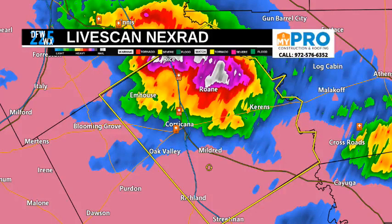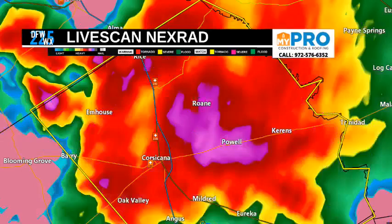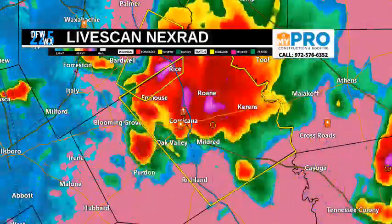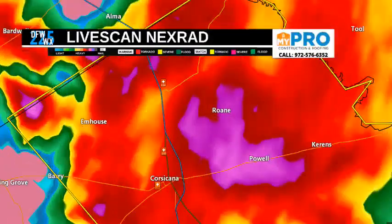But over the last hour, there's been almost 4 inches of rain near the community of Rice and the community of Rowan. So in addition to the severe weather risk, we're also seeing this potential flash flooding risk with side roads and low-lying areas. So almost 4 inches in the last hour is quite a bit of rainfall. Notice as these storms merged, it really has not moved intensity rain-wise from that area.